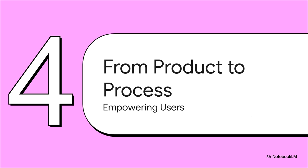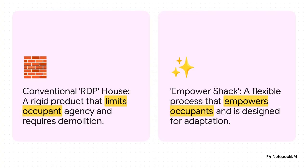So when you think about it, this is way bigger than just architecture. It fundamentally changes a building from being a static product to being an ongoing process. This example from South Africa really hits it home. On the left, you have a standard government-issued house. It's a rigid product. You get what you get.